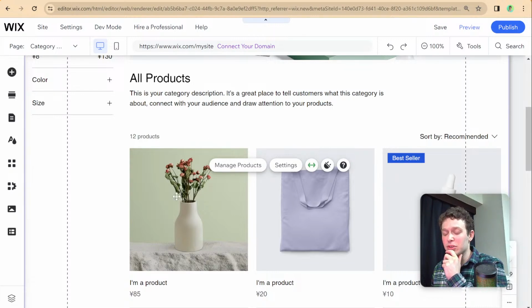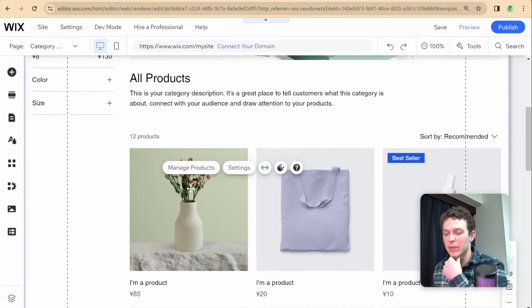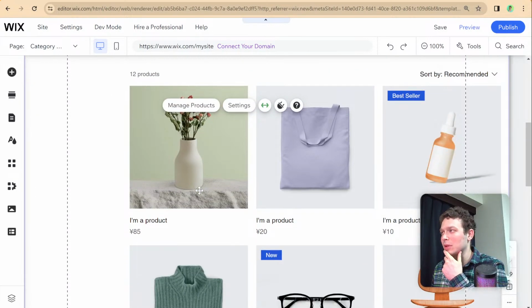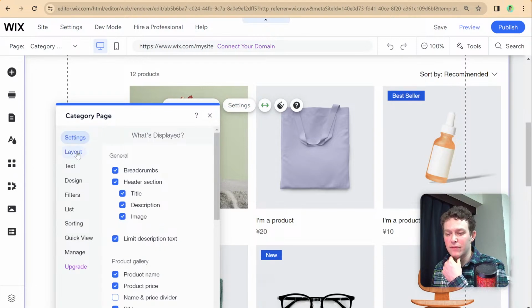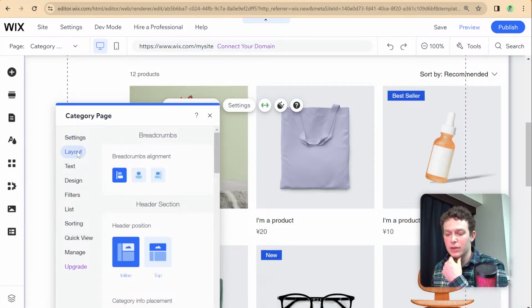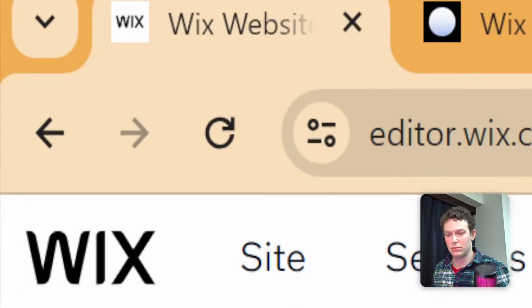So in terms of editing how things look on this page, in terms of buttons, like if we have an add to cart button, we have the settings here, and we have layout here, and let me see if my zoom in is working. Let's see, zoom in. Oh, because I'm not actually recording. Oh, there. I did zoom in, I think.